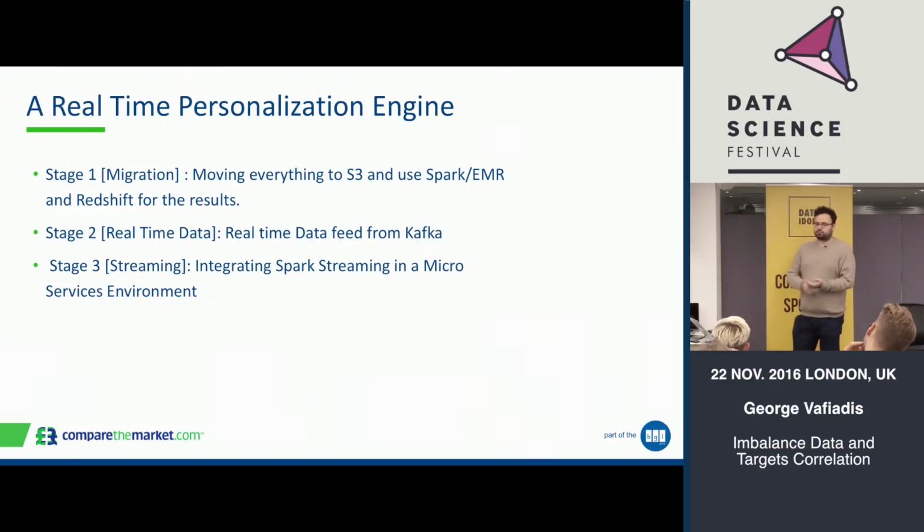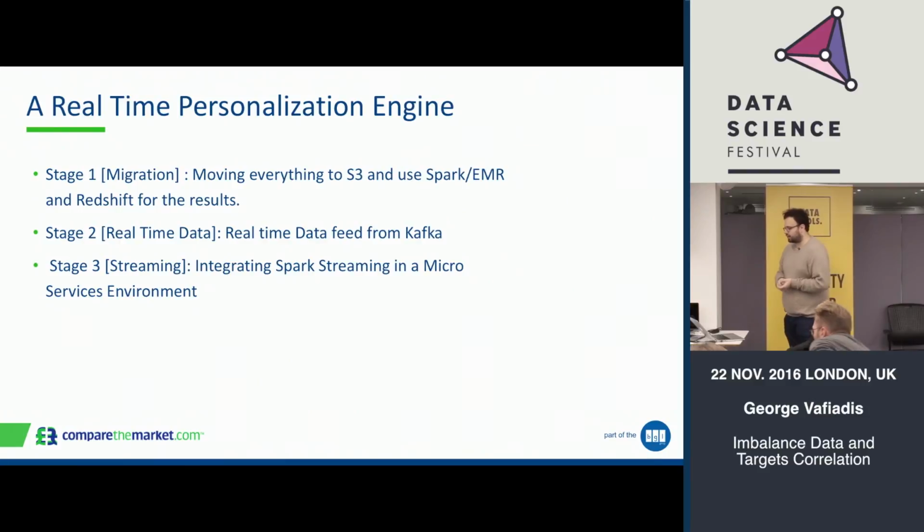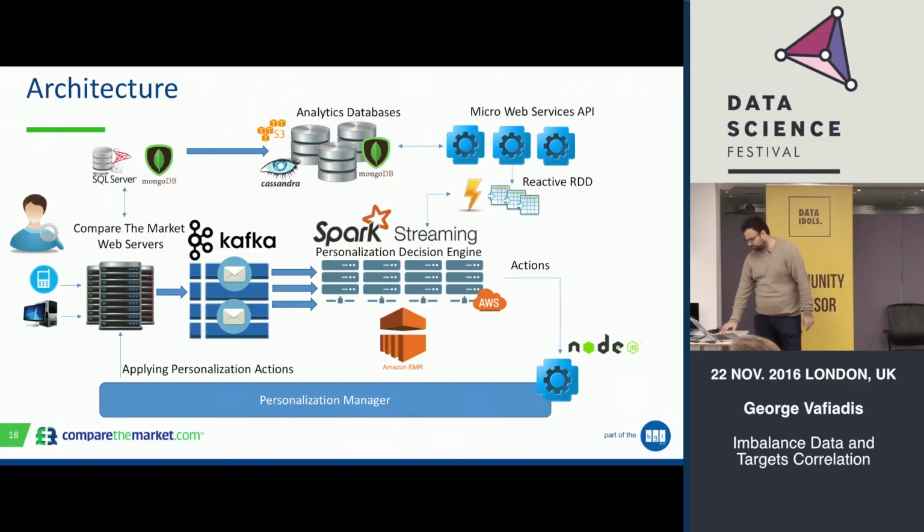So typically real-time, when we're saying real-time data, when a user is interacting with the website or the mobile client, is creating events. Those events can be filling a form, or moving the mouse, or clicking this or clicking that, so it's all the interactions. We're collecting all this data as events. Those events, we send the events to a message queue called Kafka. So all the events eventually are going to Kafka.